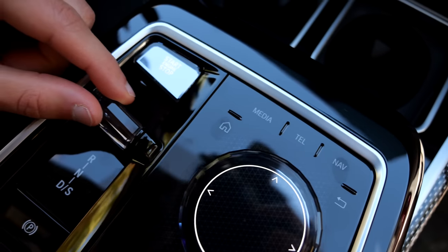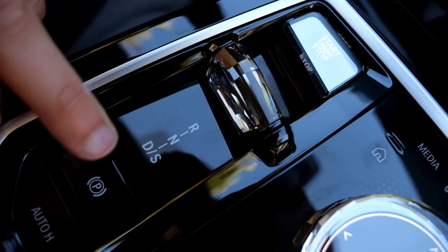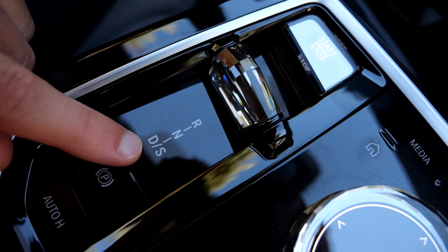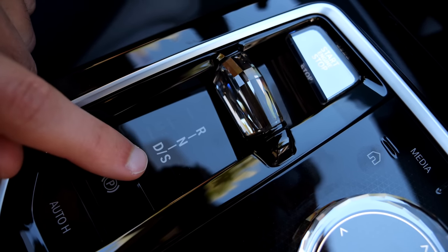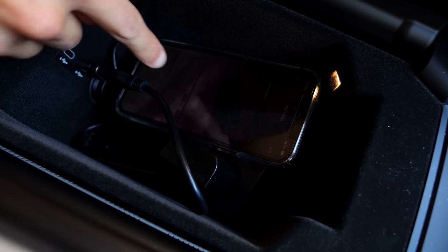This here is the shifting lever. And this is basically the only thing you can differentiate if you're driving a petrol engine or the electric version. Here D and S. And whereas in the i7, the electric one, you have D and B for the recuperation mode, actually. We have my favorite split opening like this for the middle console. Not too much space here, two USB-C chargers.